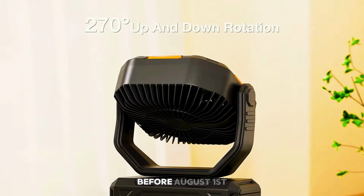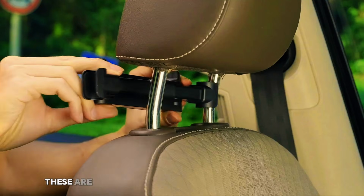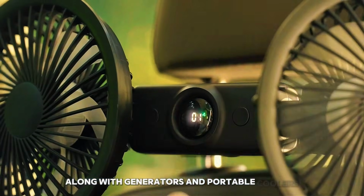Before August 1st, this is worth grabbing while prices are normal, because the moment a heat wave or storm warning hits, these are exactly the kind of items that sell out first and get marked up right after, along with generators and portable coolers.